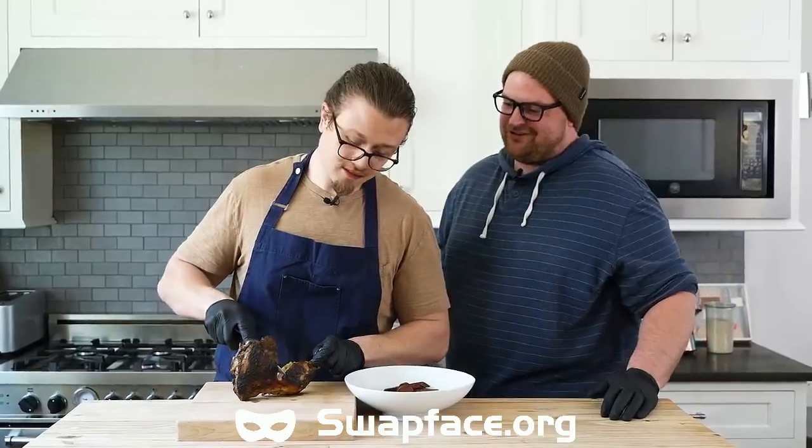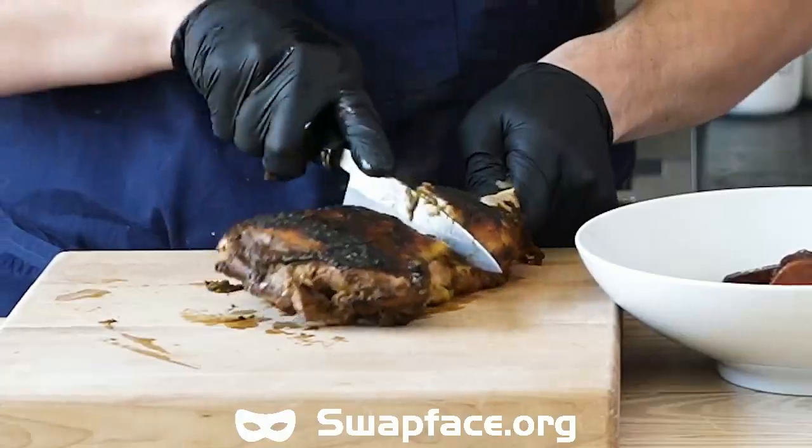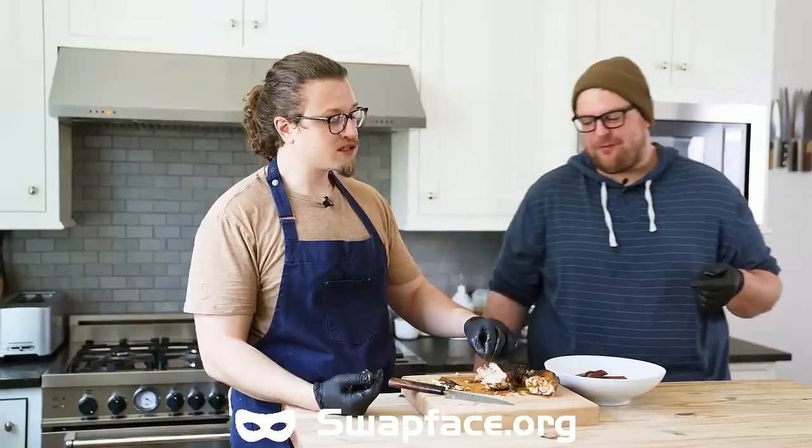Oh, look at that. That is juicy. Oh my goodness. That is spicy, but it's delicious. This is honestly one of the best bites of chicken I've had this year. It's not that spicy. I think we're good. Oh, whoa. It creeps in. Yeah. It's starting to creep in.